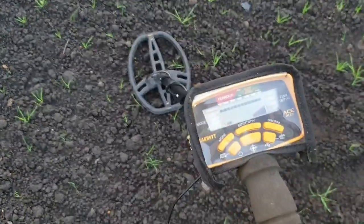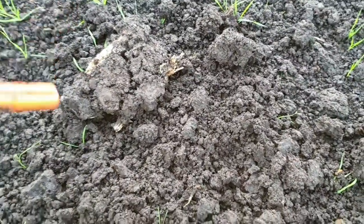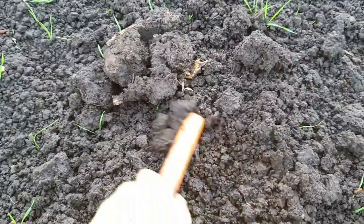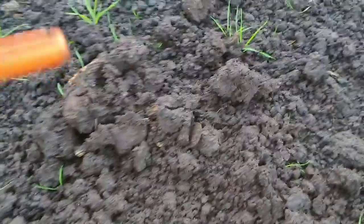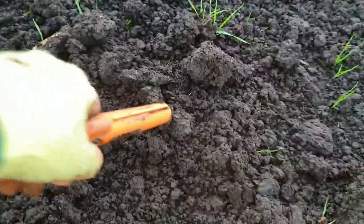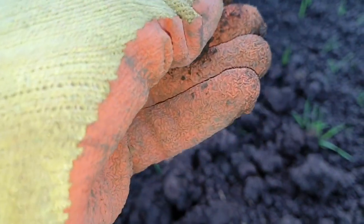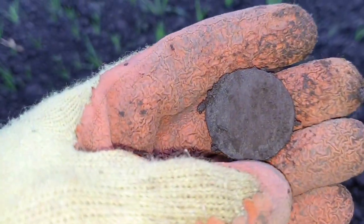Okay, let's give it a dig. Okay, because that was a nice solid signal, I'm going to try and find this one live. Oh, I think we might be in for another one. I'm sure you can see that on there. Tell you what, let me turn the pinpointer off. Now, I'm going to hazard a guess. This is probably going to be a George the 6th full penny.